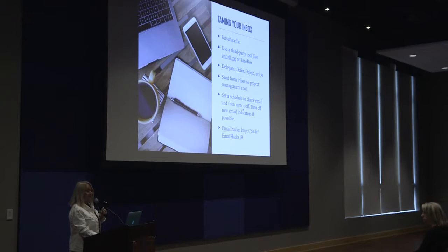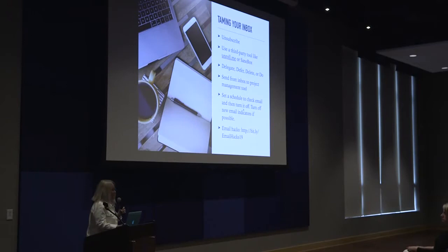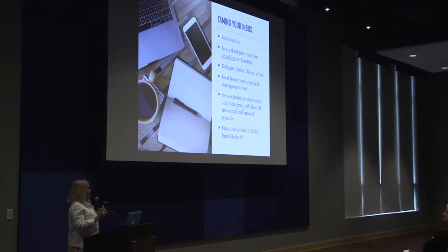Okay, this is like the hardest thing in the world for me to do. Still, I check my email first thing in the morning, then I quit it. I don't look at my phone. I work for a few hours, then I'll open it back up again and check it. I actually schedule it. And yes, I cheat sometimes, but every time I find myself chasing squirrels, it's because of my inbox, and I turn it off.